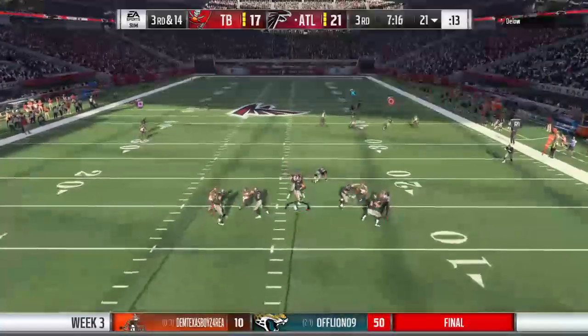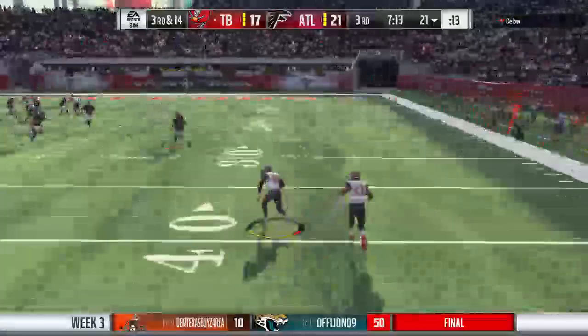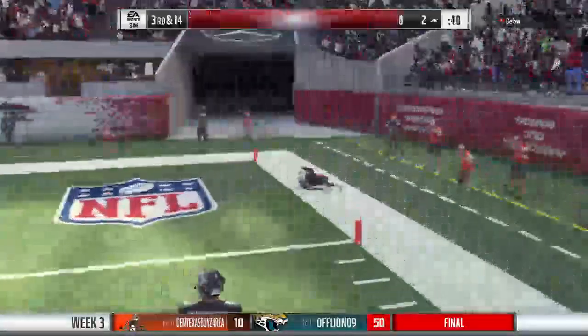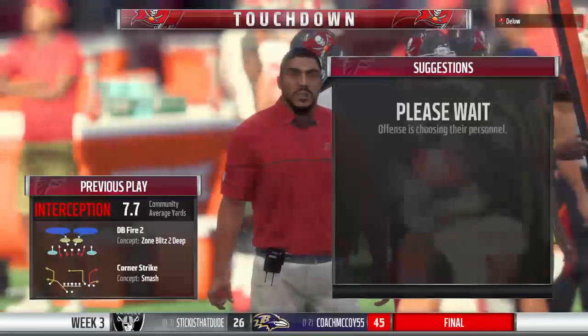Throw here. And he fires one that's intercepted. Picked off near the 42. And it's a pick six. He brings it back to the house for a Buccaneer TD.